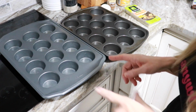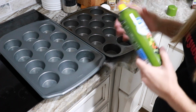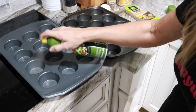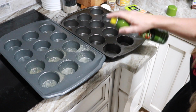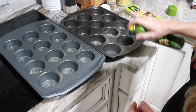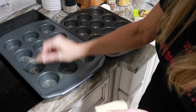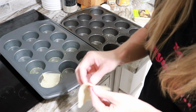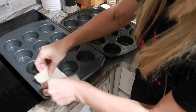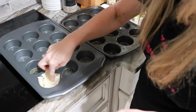All right, so we have our 2 muffin tins here. What we're going to do is spray just 6 in each of them. That's what I'm going to make, 6 pumpkin and 6 pecan. And then we're going to layer the wonton wrappers. Okay, so here's what you want to do. We're going to put 1 in one way, and then we are just going to crisscross and put the other one in. It's going to make like a little pocket.